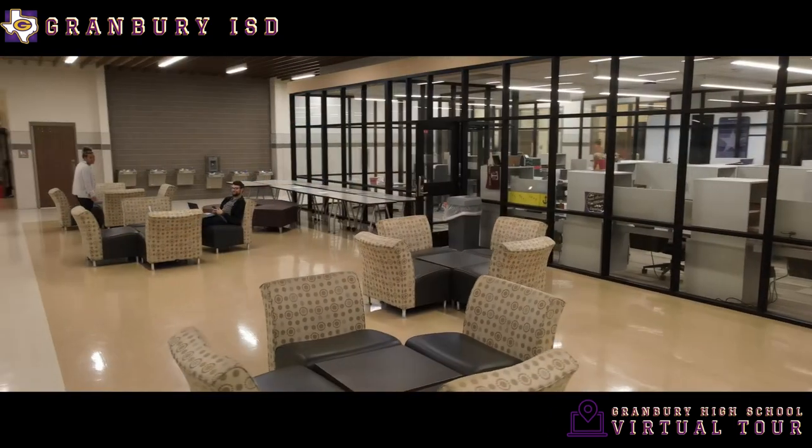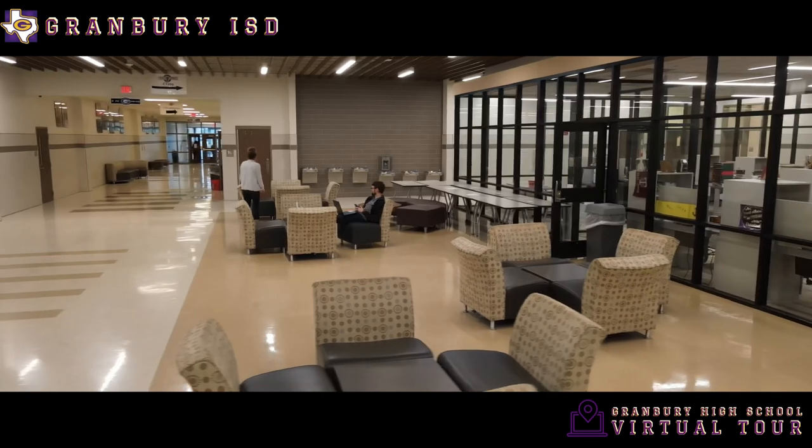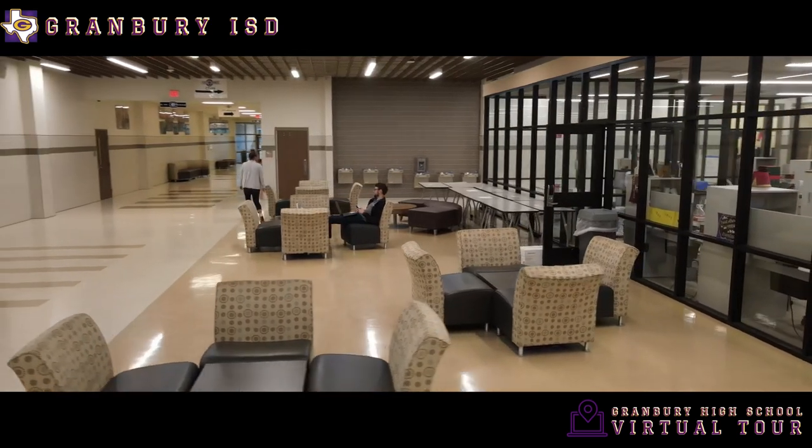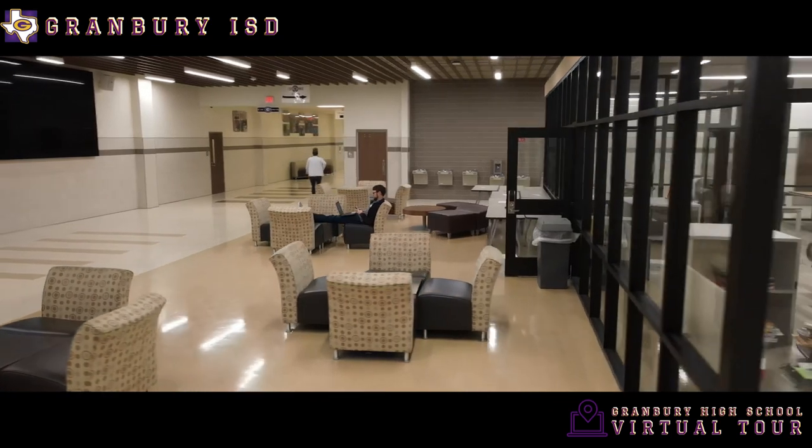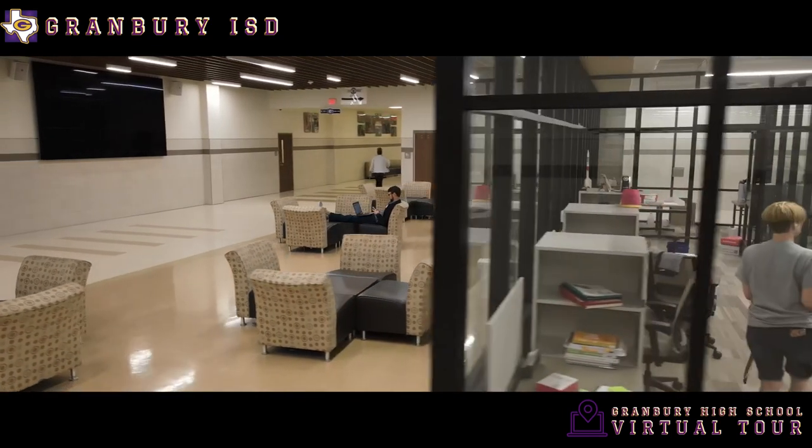Next, we'll circle back into our CTE Commons area. This area is located between the law enforcement classes as well as the engineering classes. The teacher offices in the center can be seen as well.